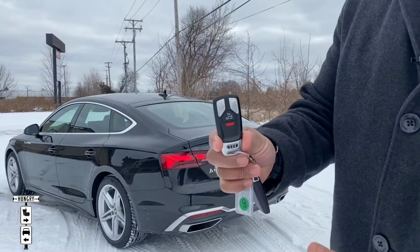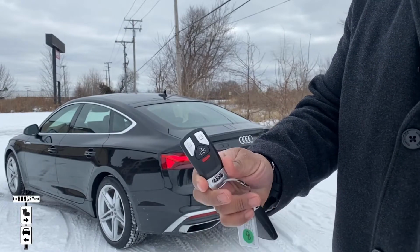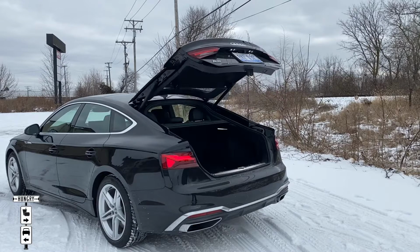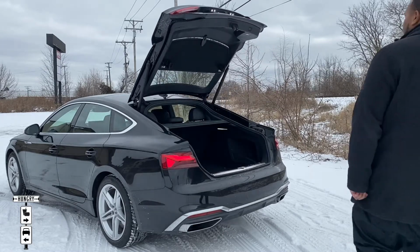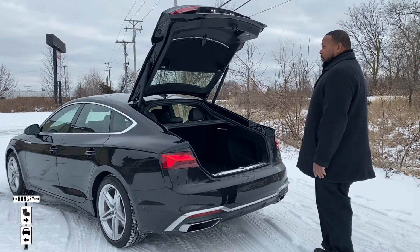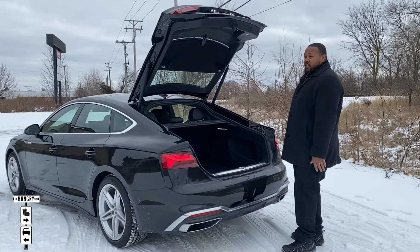The vehicle has a standard key fob. You do have unlock, lock, trunk button, and a panic button. Press the trunk button twice to open the power lift gate here. Now this thing goes really high in the air. I'm unsure of why it goes this high, but maybe you're transporting a fridge or a washer and dryer in the back of your A5 Sportback.